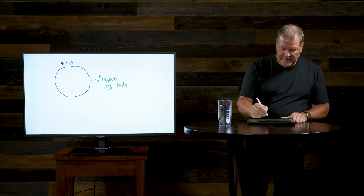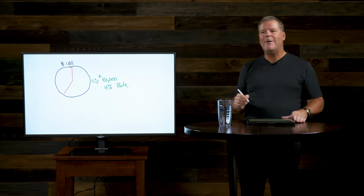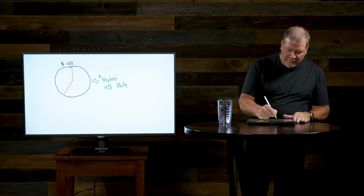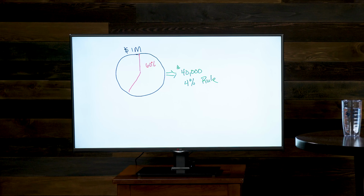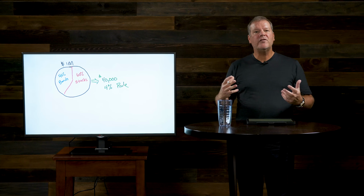Well, the right way is this. I'll draw a little line here. Looks like this. And obviously, I'm doing the best I can. I'm clearly not an artist, but roughly 60% should be in stocks, and the other 40% should be in bonds. That is considered a classic balanced portfolio.